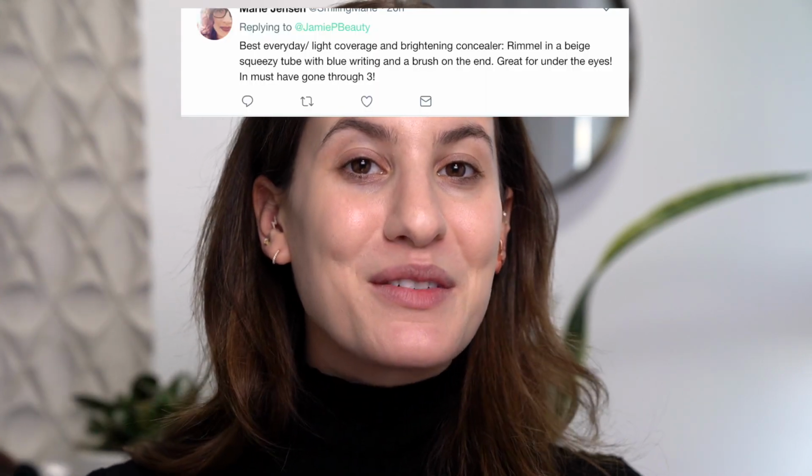So next, moving on to concealer, and I got this recommendation from Marie. Now she actually put me on a little bit of a hunt because she didn't tell me the actual name of this product. She just described what it looked like. So when I got to Rimmel, I was like, okay, it's a squeezy tube, it is blue writing, and this fit the bill. So this is the Match Perfection, and I have never tried this. I've never even really heard anybody talk about this. She says that it is a great light coverage and brightening concealer.